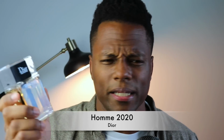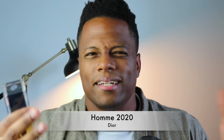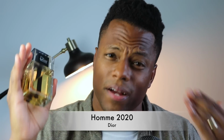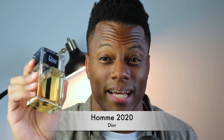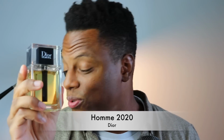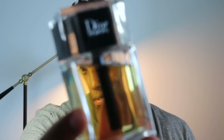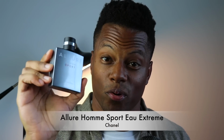Kind of fresh, lemony, but has this musky, slightly unnatural woodiness to it that is very sexy, very alluring, but again, very versatile. You can wear this anytime, anywhere. So I prefer this to Dior Sauvage any day of the week. Dior Homme 2020.